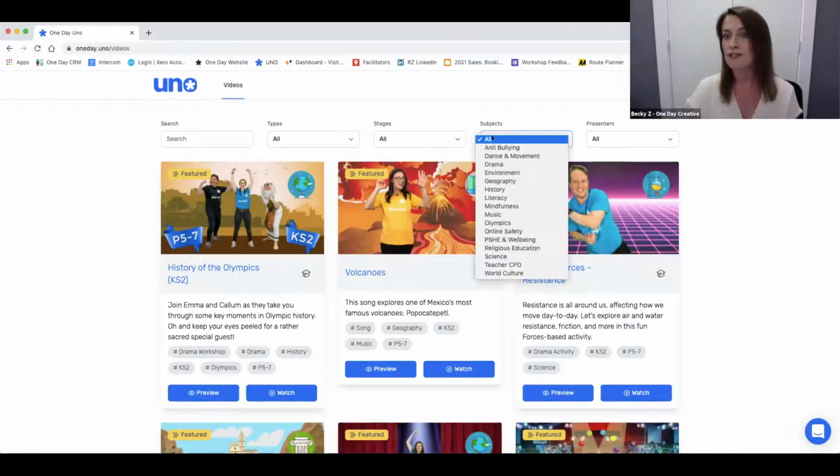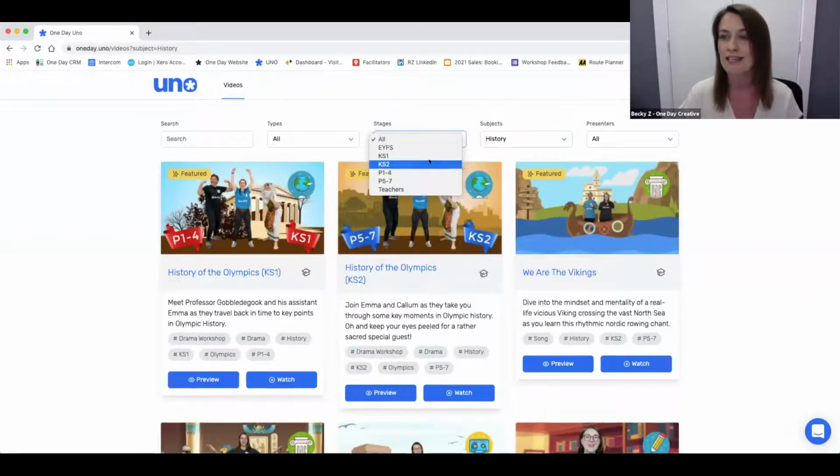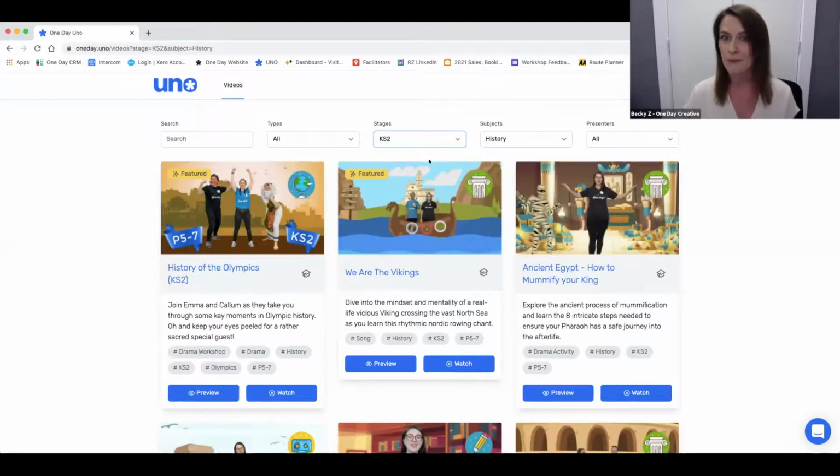You can search just by using the drop-down menu here. So if I'm a Key Stage 2 teacher and I'm just looking for Key Stage 2 history, we can go for it like that as well.